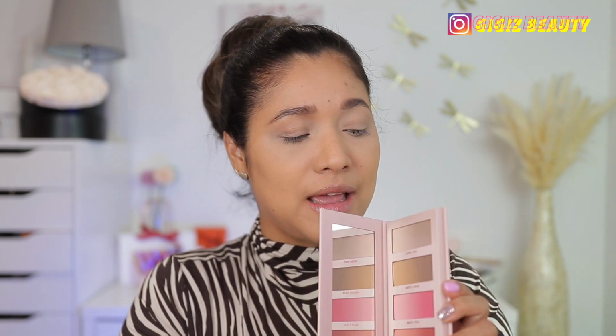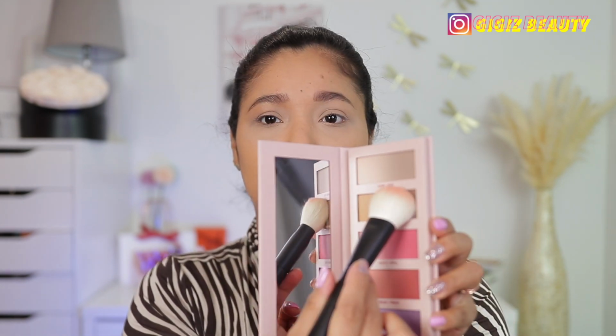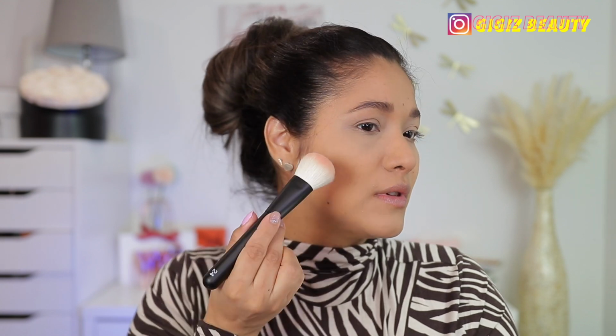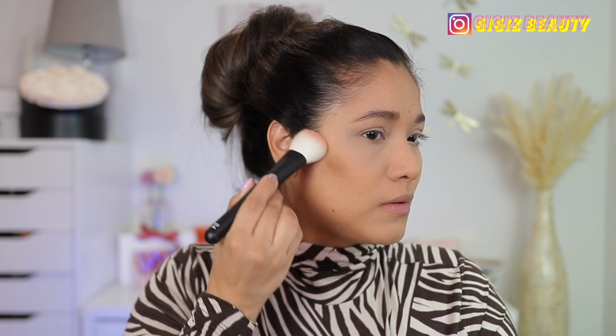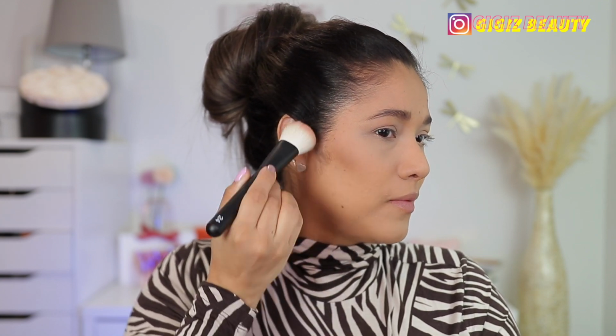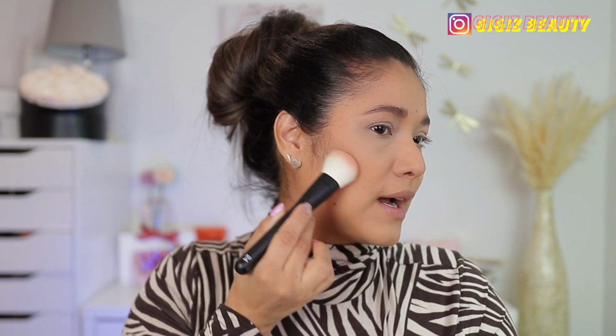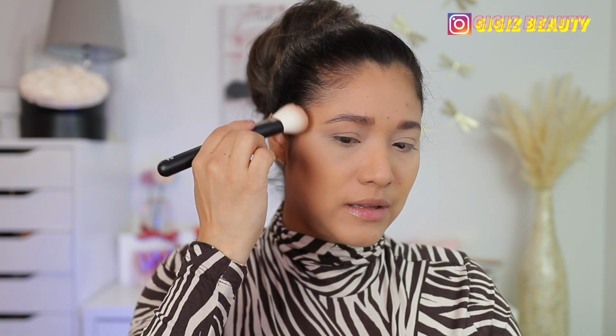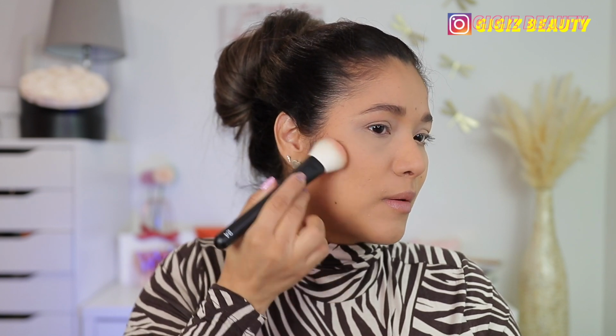We're going to start with Match and Made, and I'm going to take the deepest shade. I mix a little bit of it, and I'm going to use this shade as contour. Ooh, look at that. This is a really packed brush by Referal. It is Referal 24, but that is very packed and pigmented.